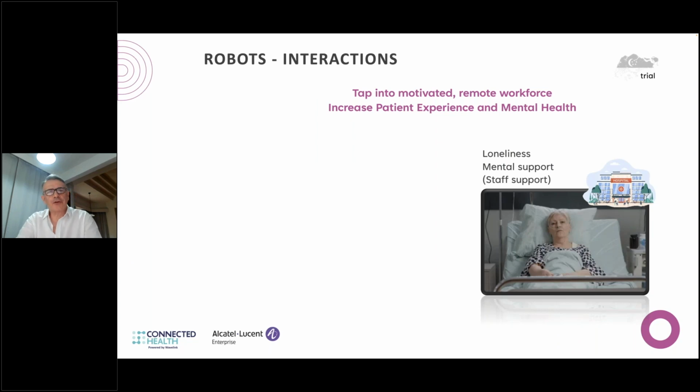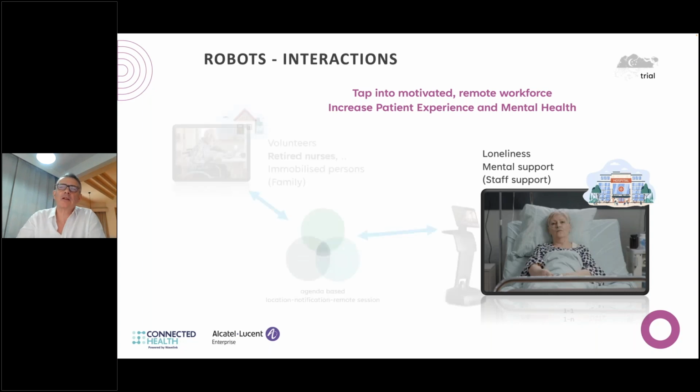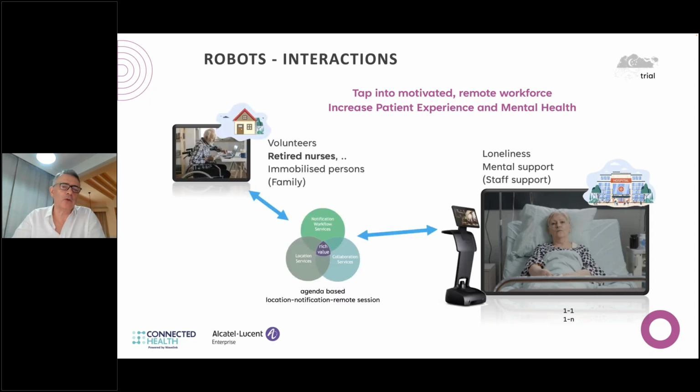The first one is a trial that was done here in Singapore, and I really love this trial. We know that people who need to stay for a longer period of time in the hospital can experience a kind of loneliness. They are separated from the family. It's not always simple for family to be with them or to visit them constantly. And sometimes they need some mental support. Now, what they did here in Singapore was using a robot who went, at agreed time frames, to the different patients.